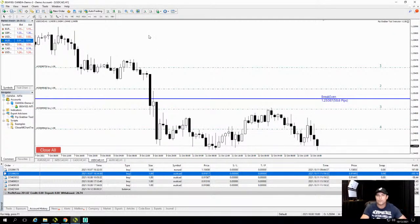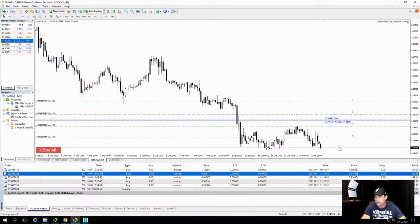Let's take a look at what's going on with the US dollar CAD. We've got 4 positions in on the US dollar CAD. We've seen a bit of consolidation. We are expecting the oil price to fall, so we are anticipating that the US dollar CAD should rally. Now, if you take a look over here, our break-even point is just above this consolidation, the top of the consolidation. So we're going to have to see a little bit of a correction.